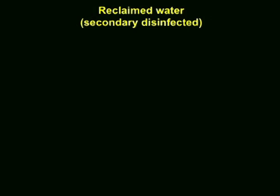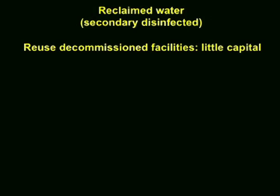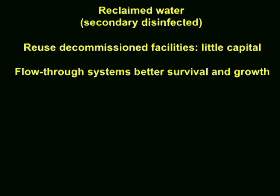So what we learned from this project is that, yes, we can use reclaimed water, which is a secondary disinfected water, for paddlefish production. We can easily reuse the decommissioned facilities, and that doesn't require a lot of capital. So you can start a business with little capital. Flow-through systems did better in survival and growth than the static system.